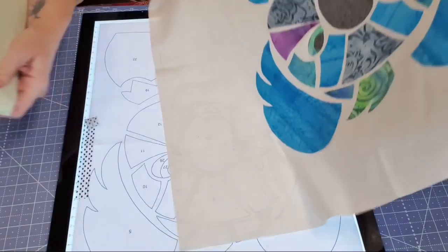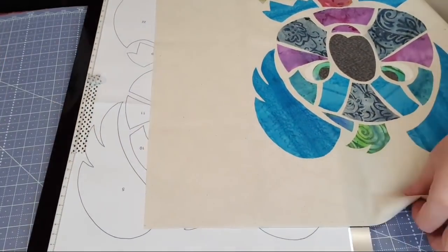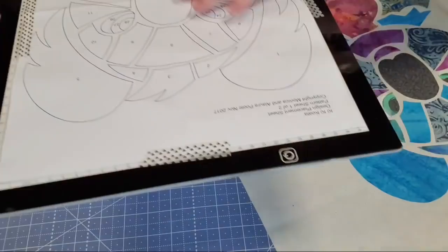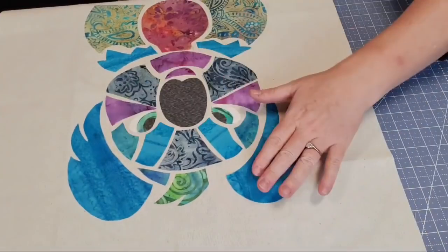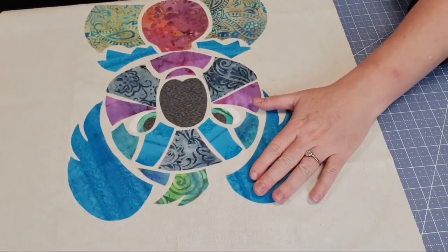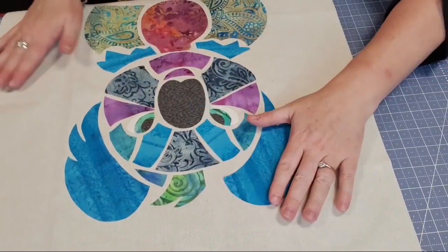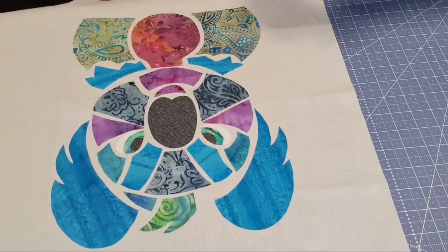We can remove the light pad now as well. We'll leave the koala on there because we've got a piece that we've still got to put on. So we just remove that light pad. I'll get you to bring back the ironing pad because there's just a couple of bits that need to be stuck down. And I'm just going to use the Roxanne glue for that.